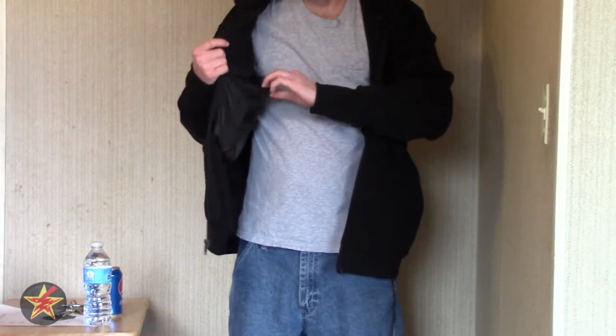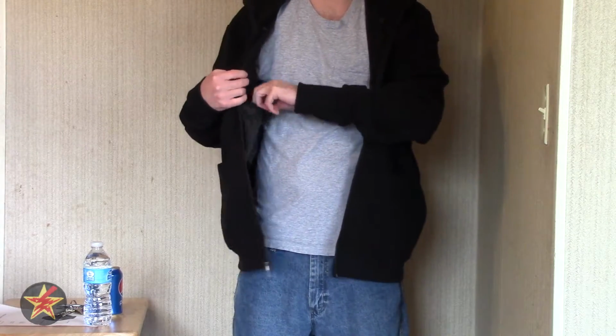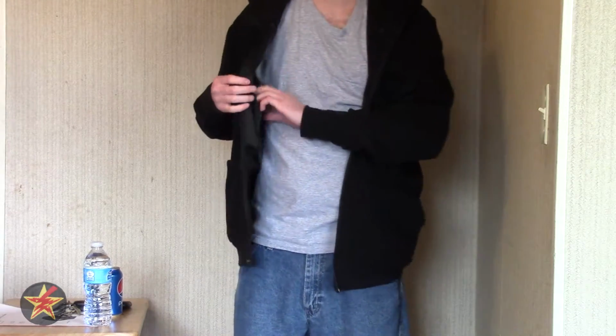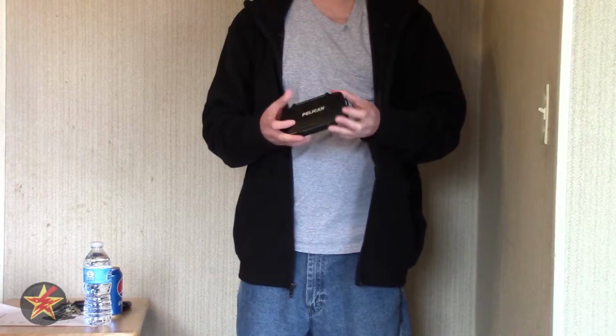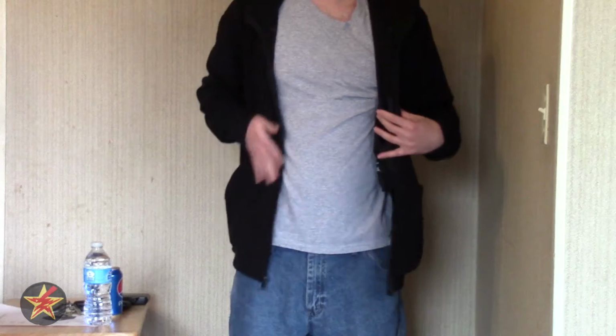So starting off, the inside pockets are held with magnets, and I've got my Samsung Galaxy S3 and my Pelican case for my SD cards, all on the right hand side, and that's plenty of space.